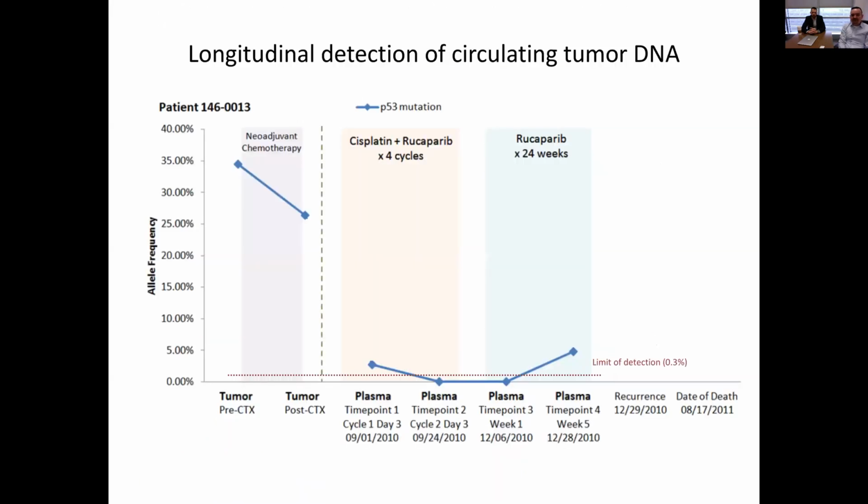So here's a very interesting example of a case of a patient where this analysis was performed. This was a patient with triple negative breast cancer whose tumor harbored a p53 mutation. And what you have on the y-axis is the allele frequency of the particular mutation in the plasma, and on the x-axis is the time point.